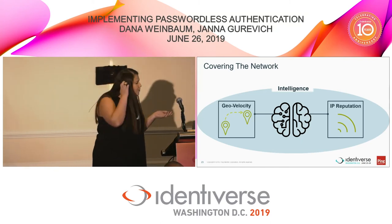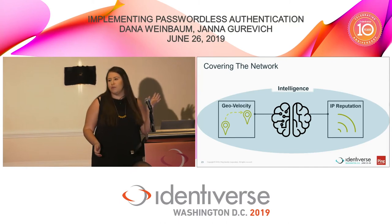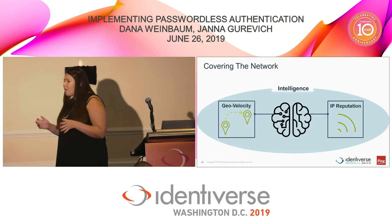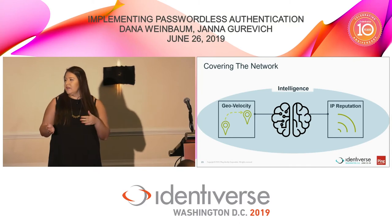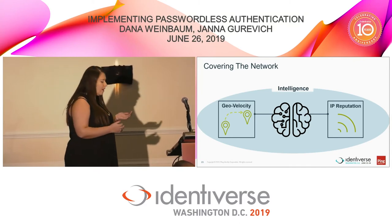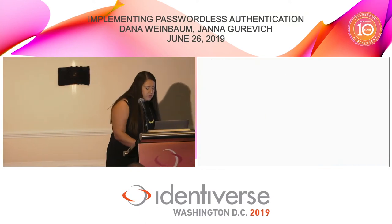So geo-velocity, or in other names that you might know it, is like impossible ground speed, impossible travel speed. So that's actually our ability to detect anomalies between your current login and your previous login. So if you traveled at an impossible ground speed, we would detect it as an anomaly. Let's see how it works.